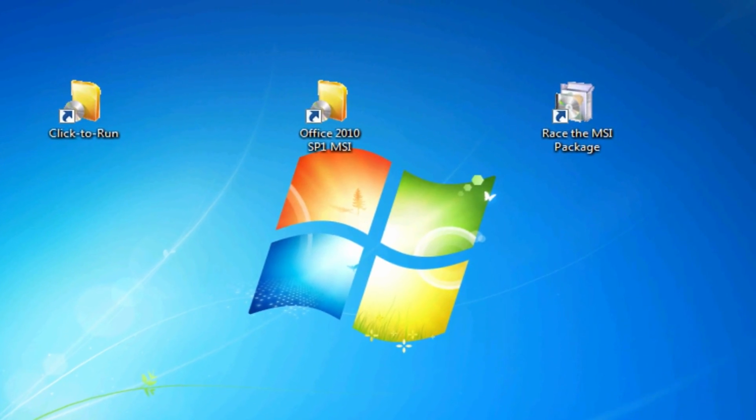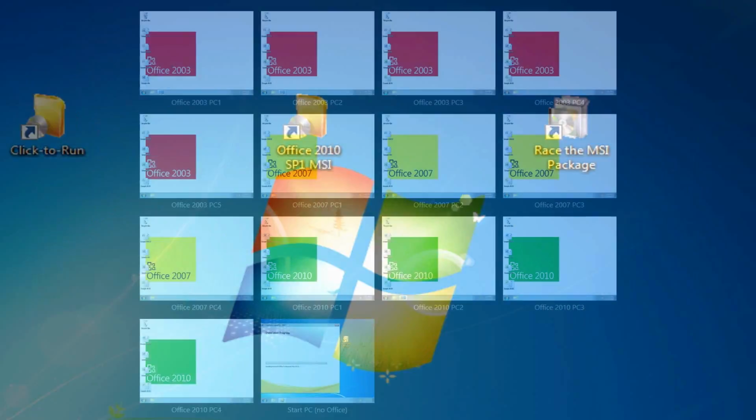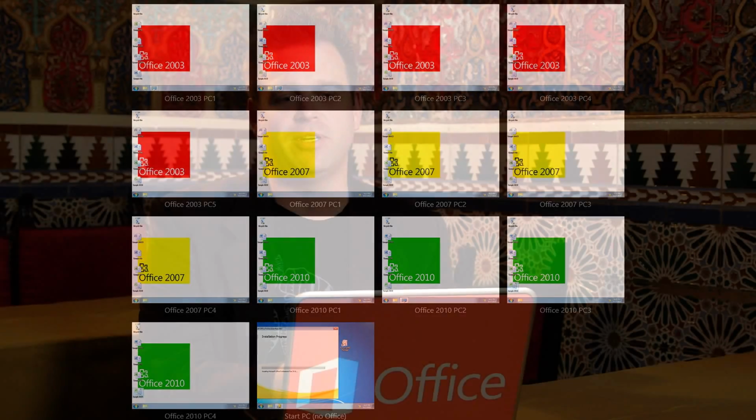So we decided to put that to the test in Madrid, Spain when we were on location. So let's see how that turned out. So we're here in Madrid, Spain at the Torres Bermejas, and I want to do a race. I want to see if I can get Office installed faster than the MSI on not just one, but 13 different machines. And here I've got 5 machines that already have Office 2003 installed. I've got 4 that have Office 2007 installed, and I've got 4 that have Office 2010 installed. But more importantly, I want to show a feature called side by side, where I can run the new Office alongside the older version. But today we're going to do this Flamenco style.